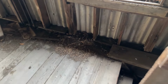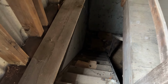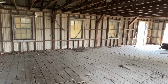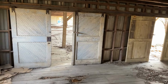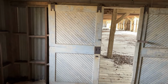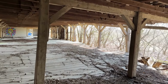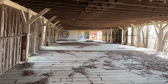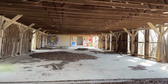Man, I don't have my flashlight. We have a stairway going down here. I didn't think I would need my flashlight today because it's daylight. All right. Interesting building. Let me watch my footing here. The floor is rotted. Yeah, this building, not as stable as I remembered it to be.